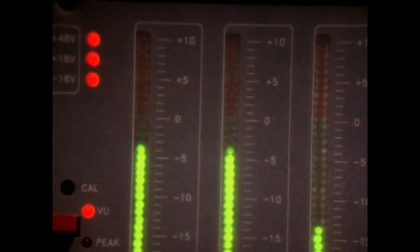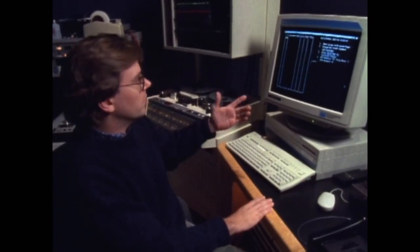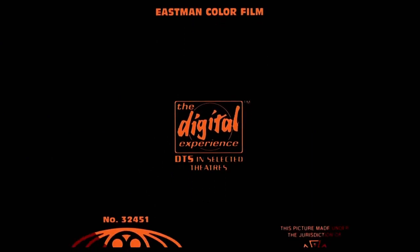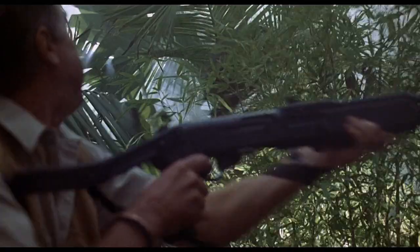I was very, very interested and determined to have Jurassic Park not only have digital dinosaurs, but have the first digital soundtrack. And I pretty much said if Exhibition wants to run Jurassic Park, they're going to have to put in a DTS sound system so they could really hear the movie the way it was intended to be heard.